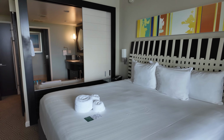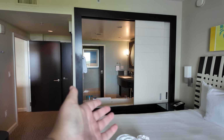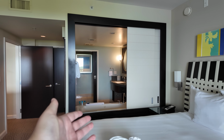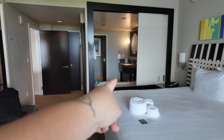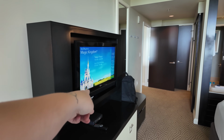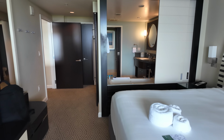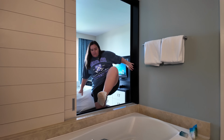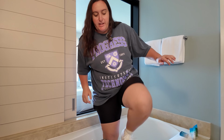We have the bed, and we also have a big jacuzzi with a sliding door here. So in case you wanted to, I guess, oh my gosh, I guess you could sit in the bathtub and watch your plasma screen from inside the bathtub. Okay, now for the rest of the tour of the bathroom. Sorry, I really just had to get that out. I had to do it.